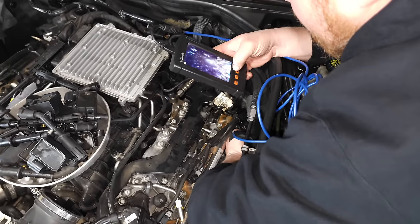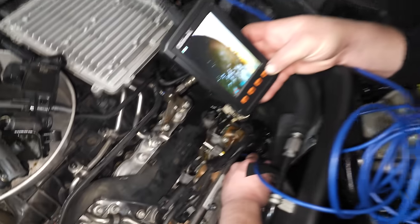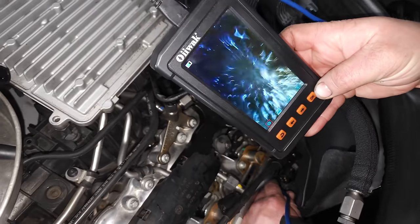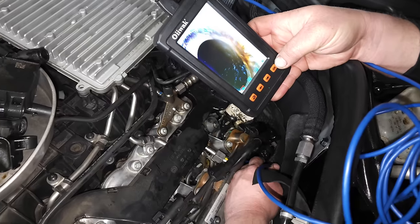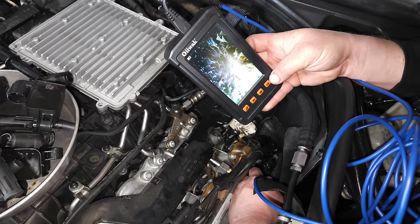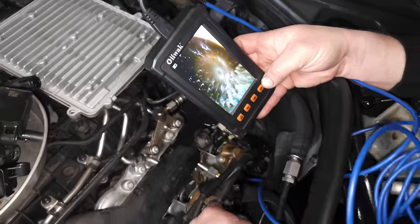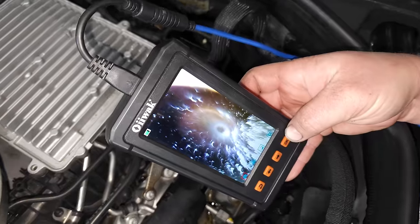Oof. Carbon? I would say there's bad things in that cylinder. Looks like a bunch of oil or carbon. It looks like a black hole. Look at it. Whoa. I think it's an optical illusion. But I think there's bad things to be found in there. That does look trippy.